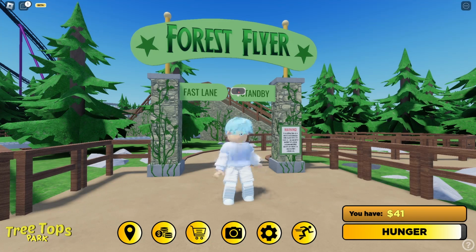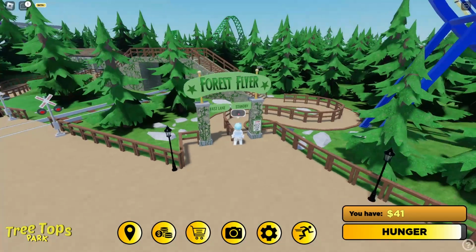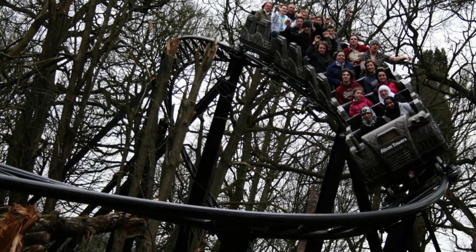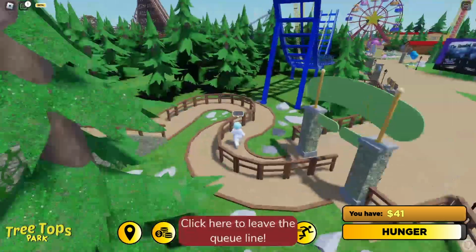In this video we're going to be riding a Forest Flyer, which is another ride at Treetops Park. As you can see, it looks pretty cool. From what I've seen, there's like a lift hill up there, a tight lift hill, just going for the forest. Reminds me of 13, I don't know if it is or not, but it's giving me 13 vibes. But let's go check it out.